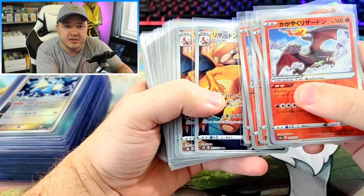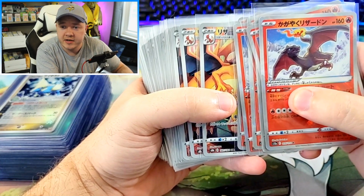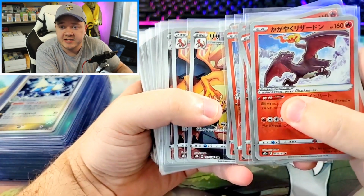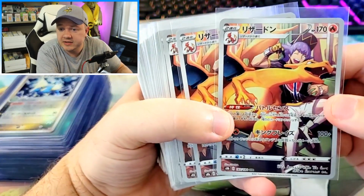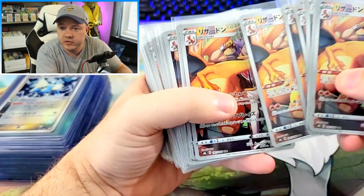I try to look for lots. I try not to buy them individually because I don't want to get hit with a fee on each transaction, so I try to buy lots of them when I see them pop up. We have the Leon Charizard. I've picked up quite a few of these. Kind of the same scenario. I think they're like $3, $4 a piece.